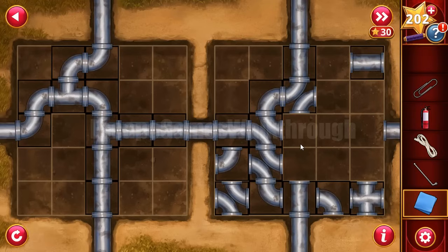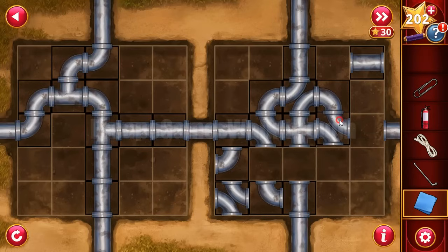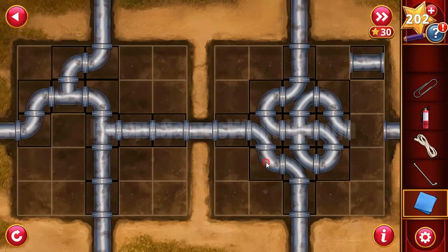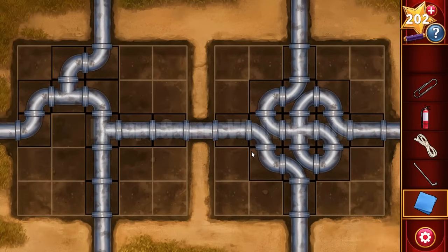Now it's left to make a center part. That's done. The cross is in the center, and this one is to be placed here, and you can see the image inside is also drawn. So it is done and everything is connected.